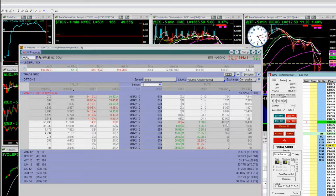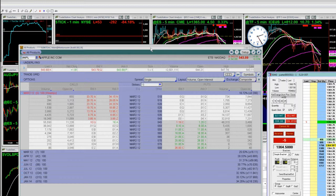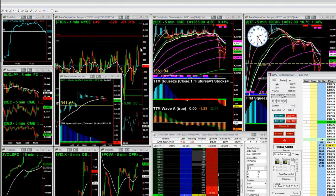Wow, a lot of volume. 46,000 contracts on the 545s traded. All right. Well, darn it, I was hoping to get filled on the S&Ps here, but we're just obviously not.